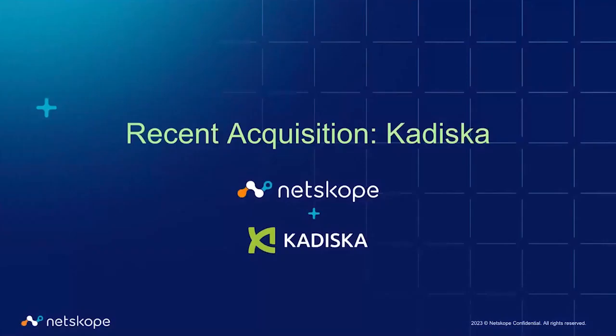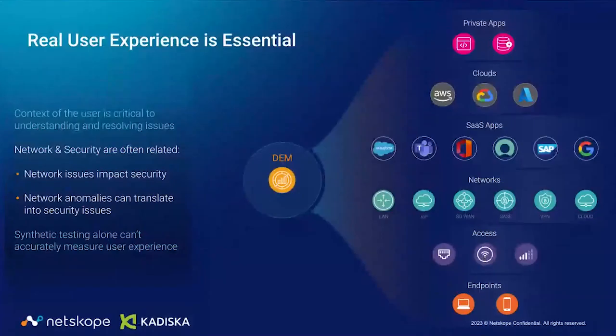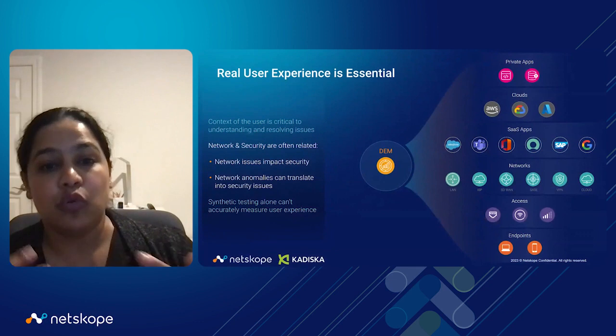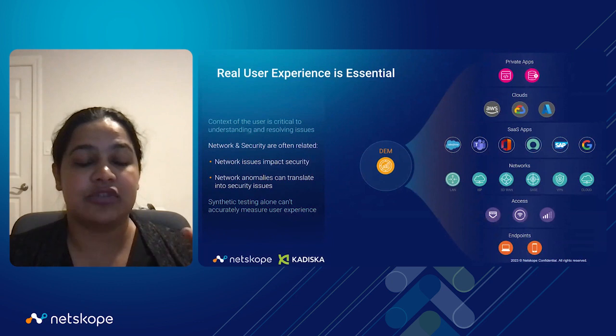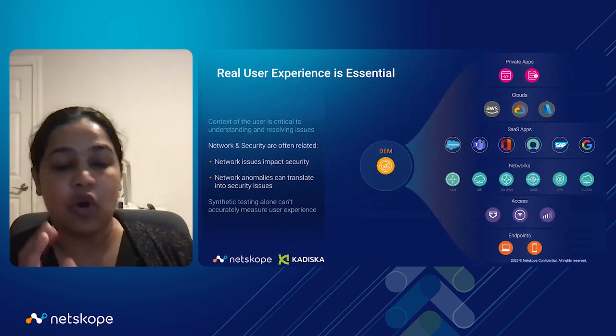Now, as you may have heard, a few weeks ago, we announced an acquisition of Qdiska, a standalone DEM solution organization. Now, what's interesting about Qdiska's acquisition and the way we went about it was that as we looked at Qdiska's solution, their technologies, the team had built these solutions, these technologies, with the same perspective that Netskope DEM team has had around solving the experience management perspective. The Qdiska team also looked at accounting for real user experience by bringing together the context of the user and employing synthetic testing to augment that real traffic.